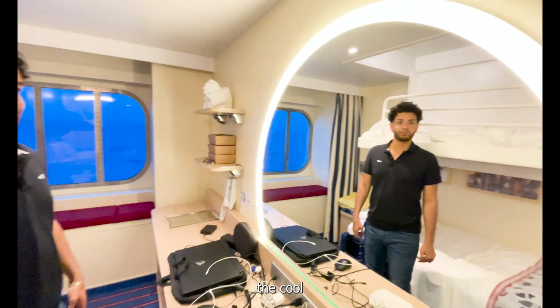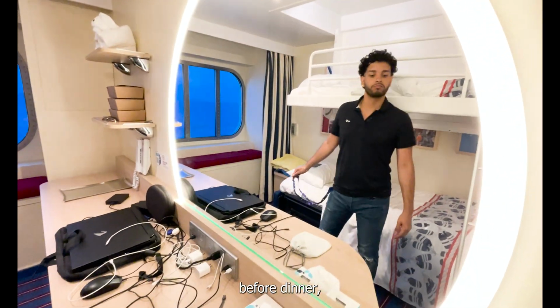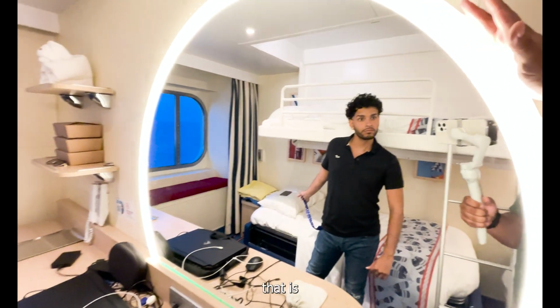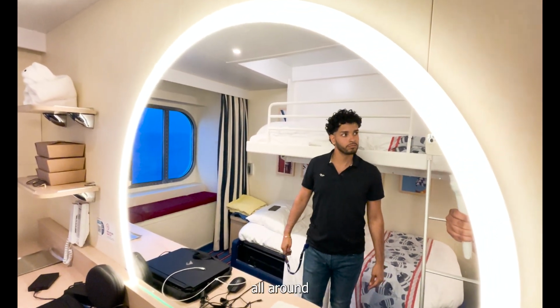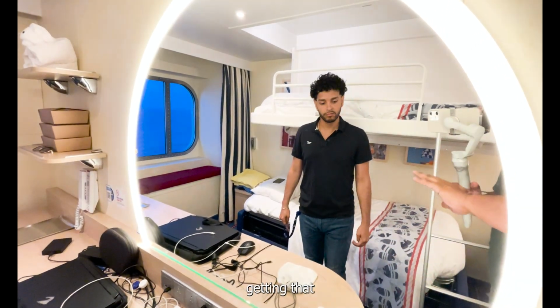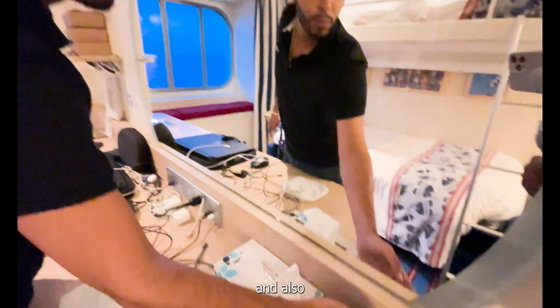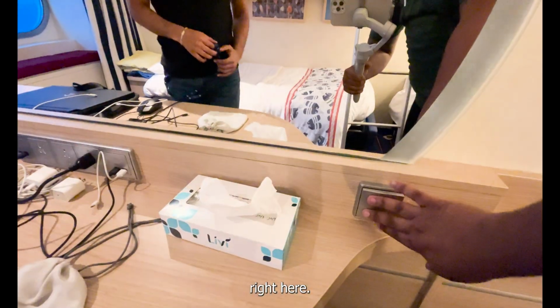watch some television. Now, one of the cool things about this mirror, for anybody that's interested in doing their makeup before dinner, the actual soft light that is coming off of this is actually the same light all around the ship. So it is perfect for getting that perfect tone in your foundation, in your makeup. And also controls the light right here.